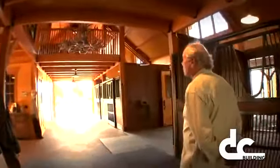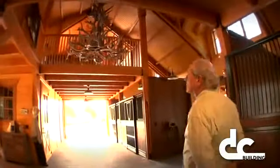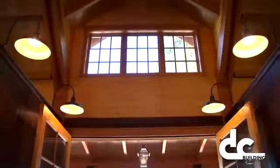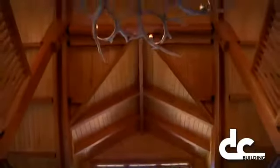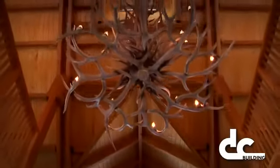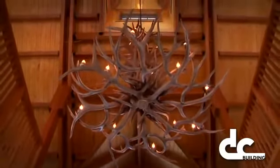One of the features that we put in this barn is we cut out this center section, which would have normally been a loft, and we had a custom-made cupola, which has got power ventilated windows in it, and we made this chandelier the centerpiece of the barn.